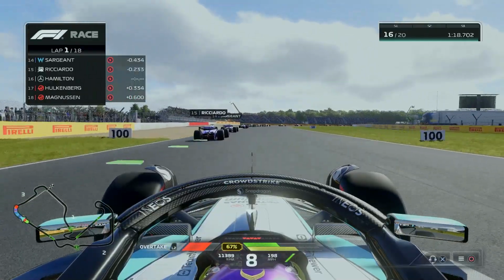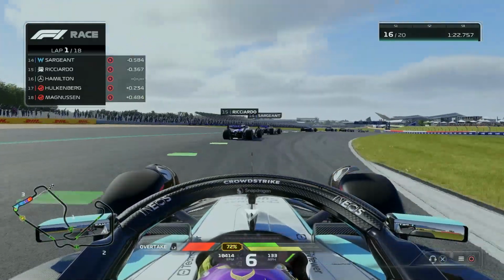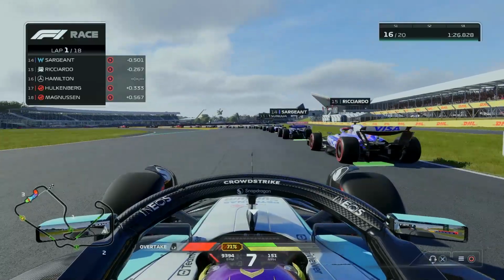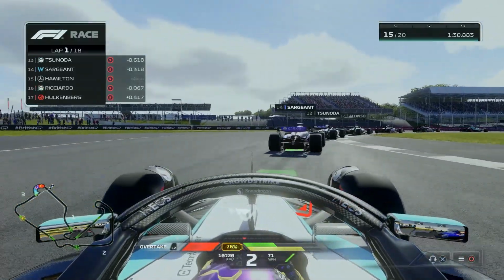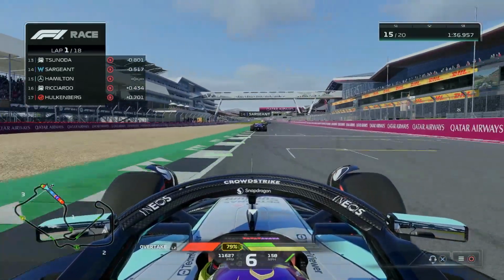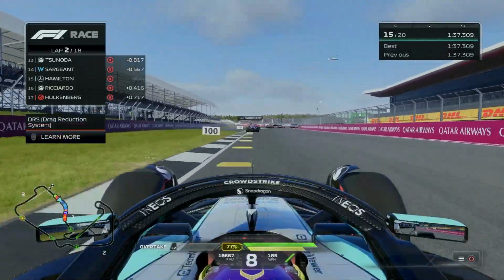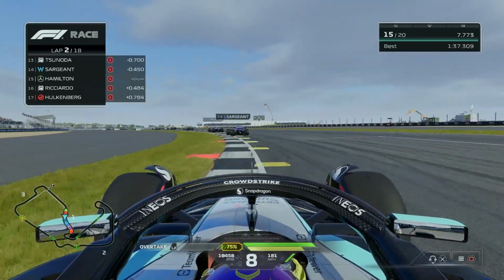There goes Daniel Ricciardo having a little look at Logan Sargeant. Possible chance down the inside of Daniel Ricciardo. Again, a little bit of a love tap on the way through, but we are up to 15th after the first lap, and we will certainly settle for that. I think that is about as good as we could have hoped for.